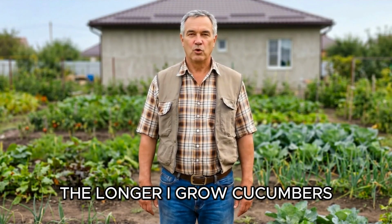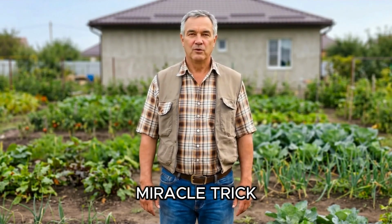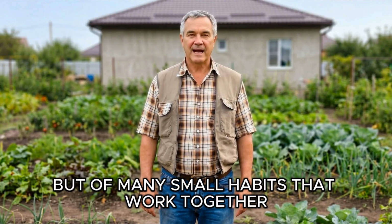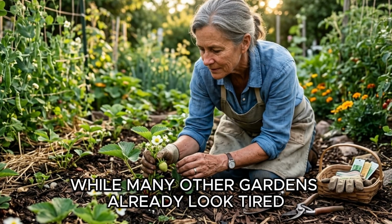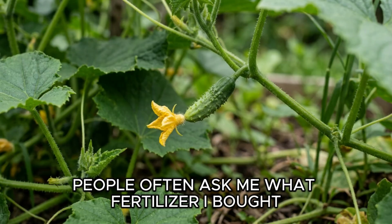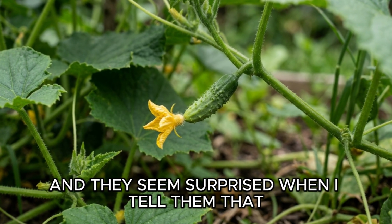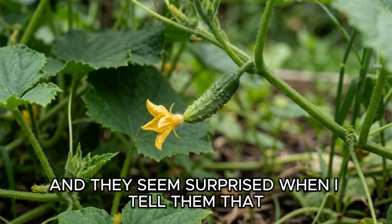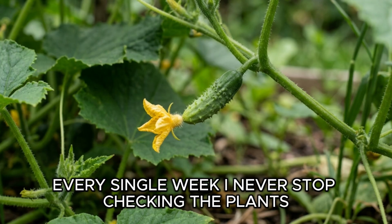The longer I grow cucumbers, the more I believe that a great harvest is not the result of one miracle trick, but of many small habits that work together. By late summer, my plants are usually still covered with fresh flowers while many other gardens already look tired. People often ask me what fertilizer I bought or what special variety I planted, and they seem surprised when I tell them that the biggest difference comes from paying attention to the little things every single week.